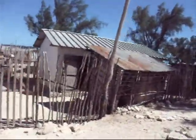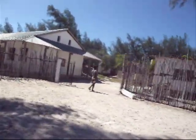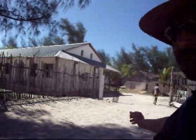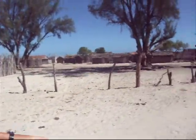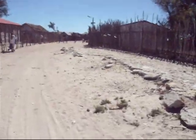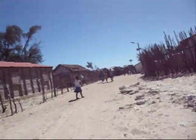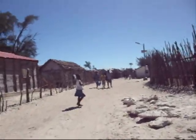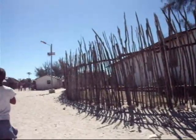And we've got school buildings. Salama. Hope you can hear me. It's not too windy. It's a light breeze today. The church and where the missionaries are. And that's the main entrance to the schools. More village huts here. We're continuing out through the village. Salama.